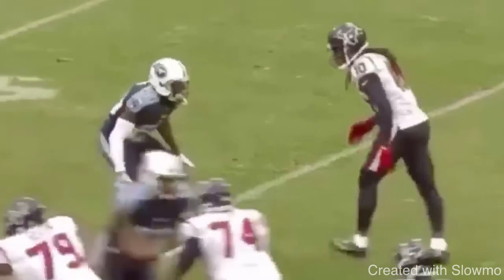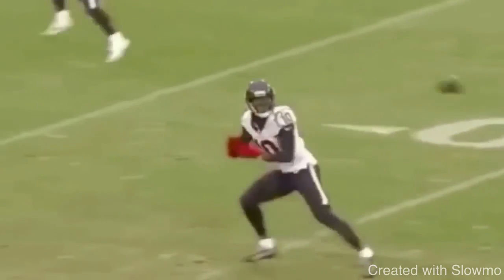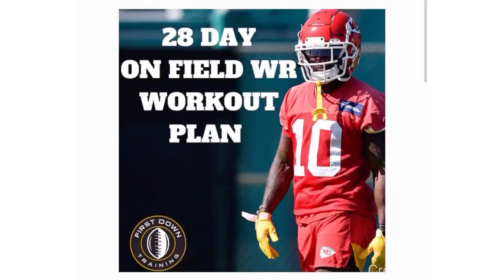Let's watch the thing again, full speed. Great job by Hopkins attacking the right spots for that DB when he lunges at him, he's outside of his frame, and he loses his base.